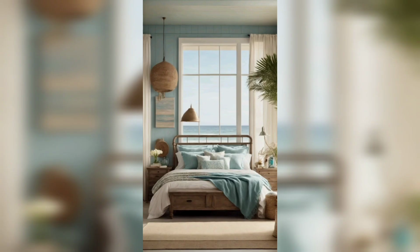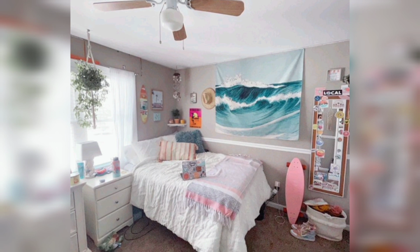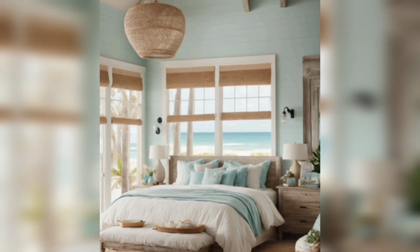Think anchors, ropes, and seashells strategically placed around the room. You can even frame some beachy prints or hang a surfboard on the wall for the wow factor.